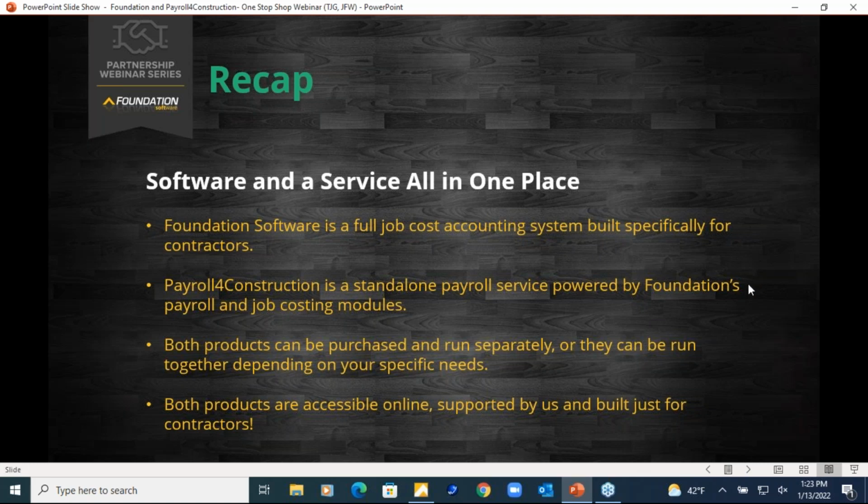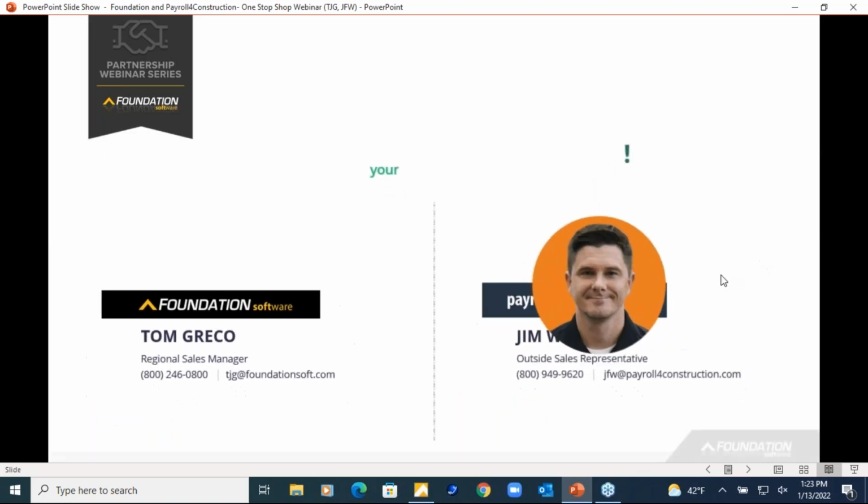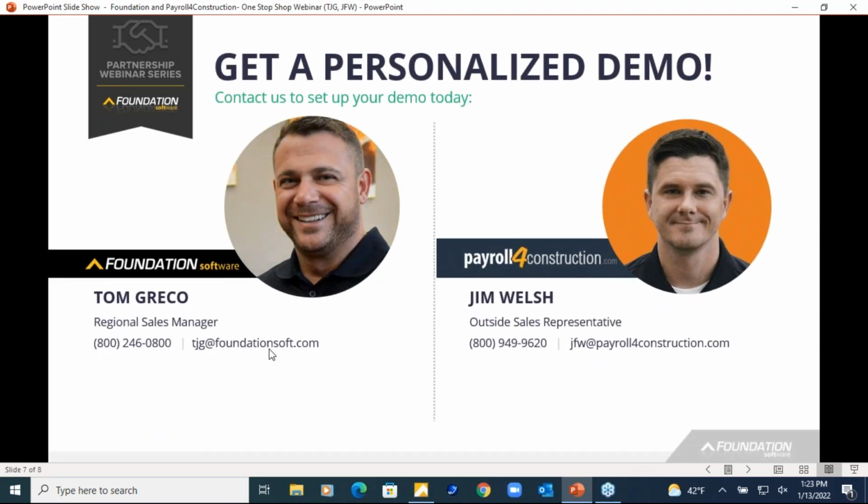Okay, somebody's asking they need a one-on-one demo for our Project HQ and job costing features. Here's where I'm going to throw up our info. If you shoot me or Tom an email, depending on specifically what you need, either one of us will do it, or may have somebody else from the team if you're already a Foundation user and you're just looking to learn more about Project HQ. We got somebody who can handle that. If you just email one of us after this, let us know if you're a Foundation user or not already, and then we can get you to the right person.